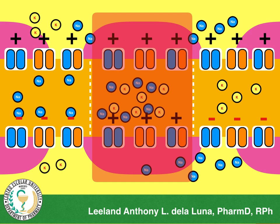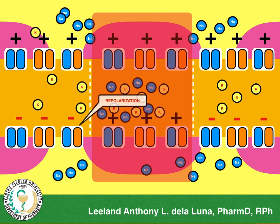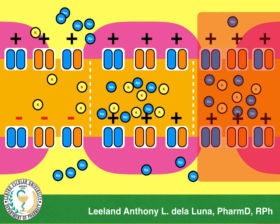This is where the sodium-potassium pump plays its role. It drives 3 molecules of sodium out of the axon while returning only 2 potassium ions back into the cell. By returning only 2 potassium ions into the cell, this maintains the negative charge of the axon, keeping it relaxed. This process is known as repolarization. The entire process will proceed all throughout the axon until the electrical signal, or action potential, moves forward and ultimately reaches the nerve terminal.